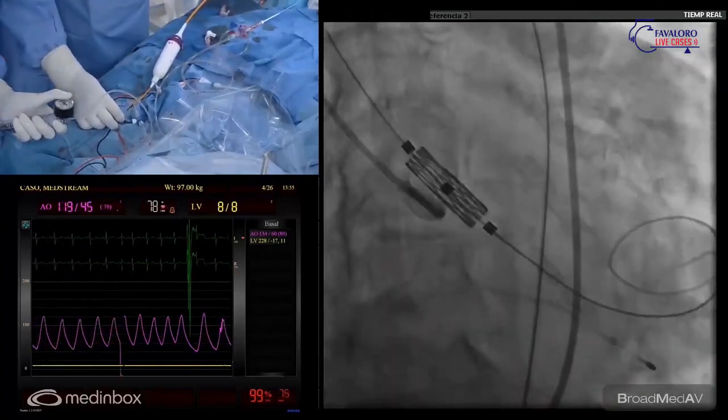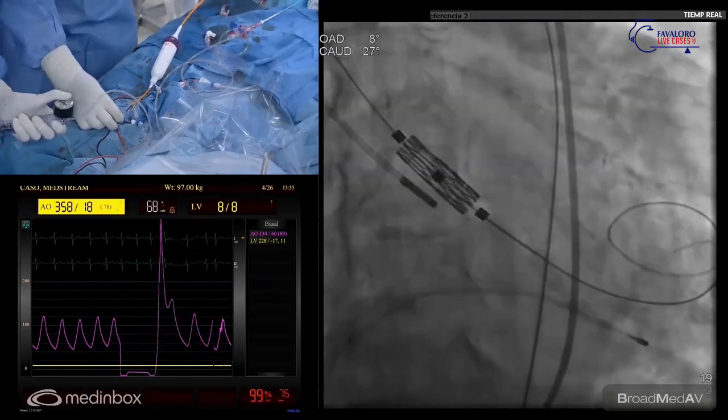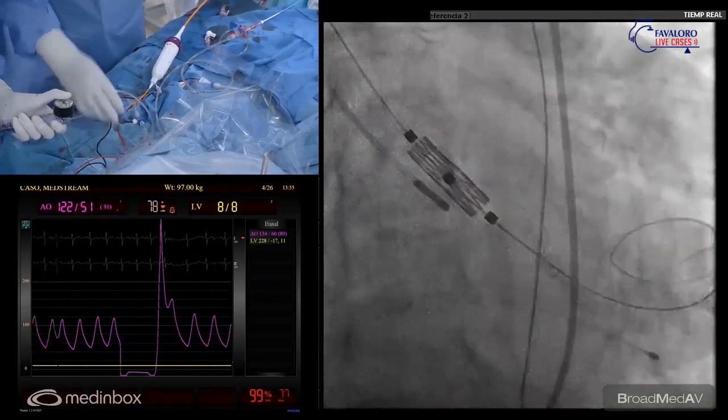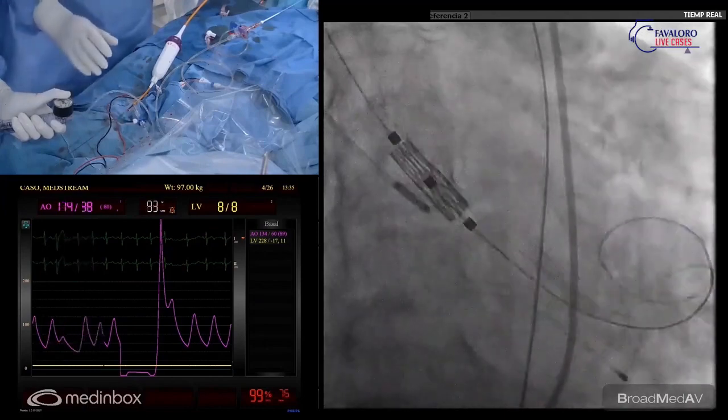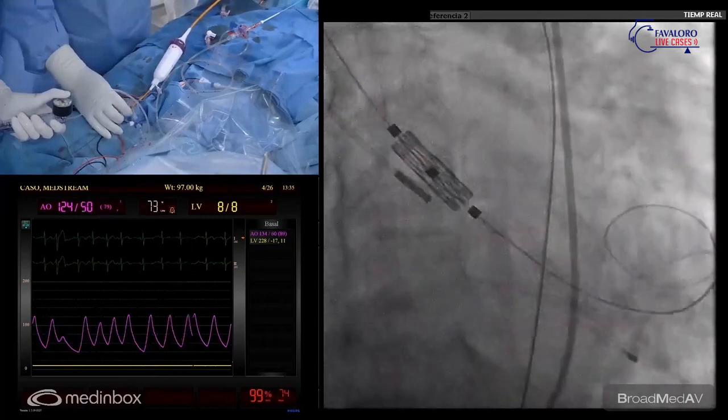Okay, I like it, Fernando. It is a good place. Now we can leave the pigtail there. Do you agree? You can leave it. So second, we will start pacing at 180.